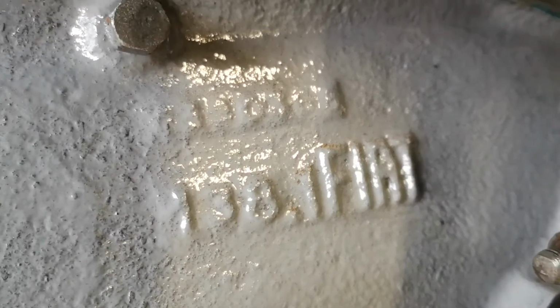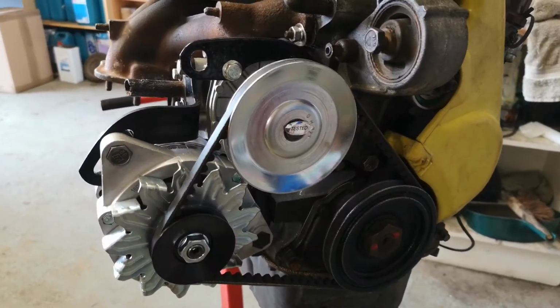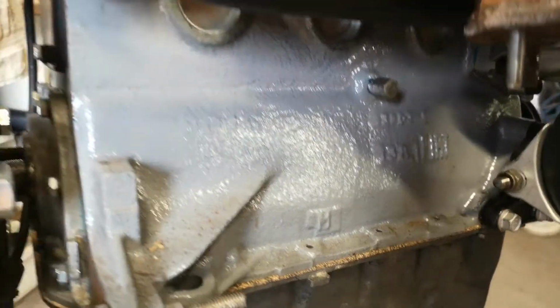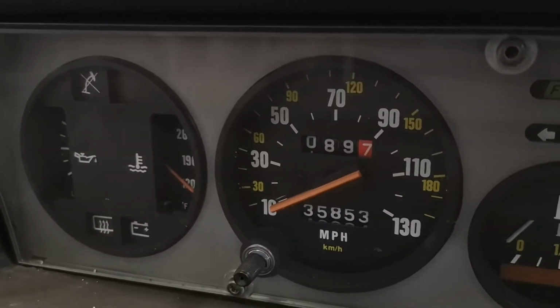Here's the engine, which has been totally stripped down and now put back together with new bearings and rings and obviously all new gaskets. I can't wait to hear this one start.